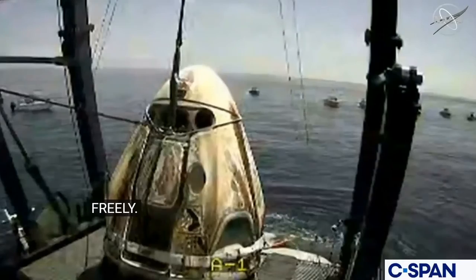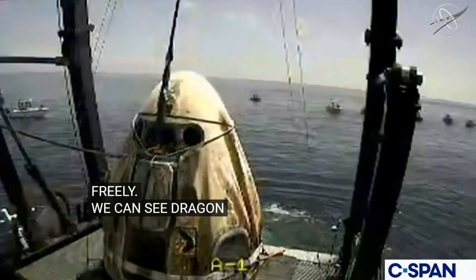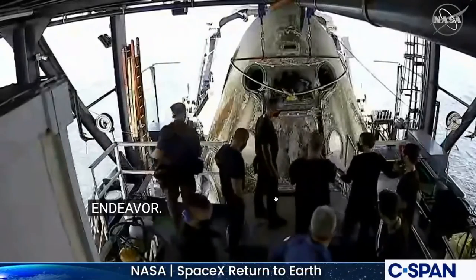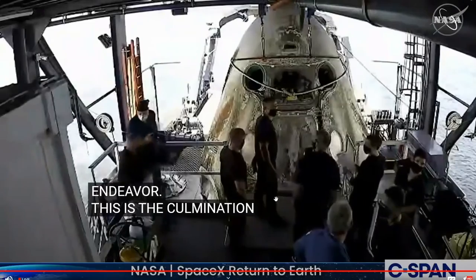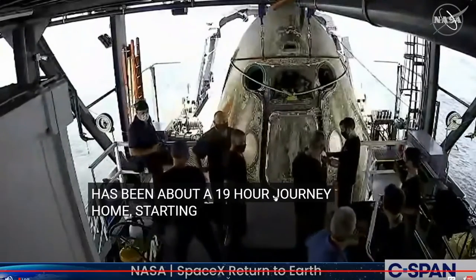And there we can see Dragon Endeavour being carefully set down into the recovery nest on top of Go Navigator. And this is the culmination of what has been about a 19-hour journey home, all starting yesterday as they departed the International Space Station.